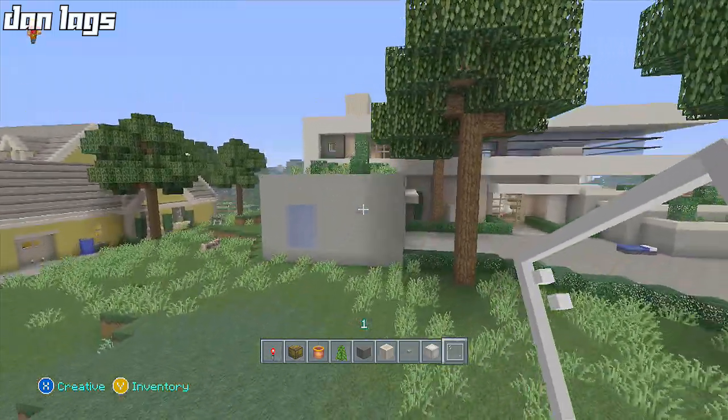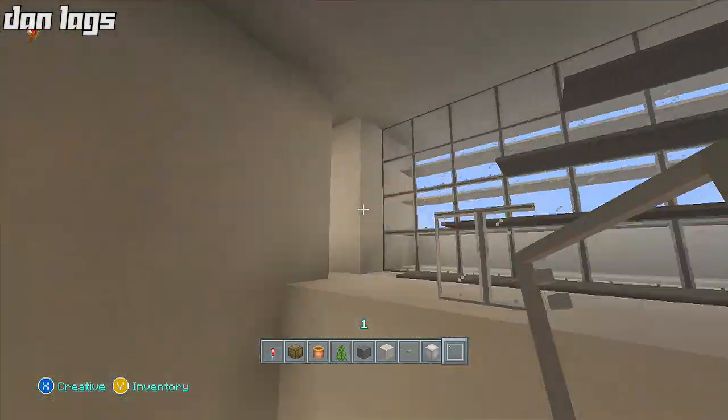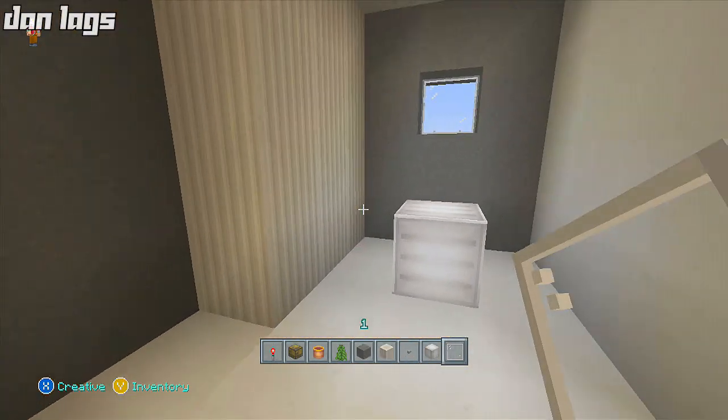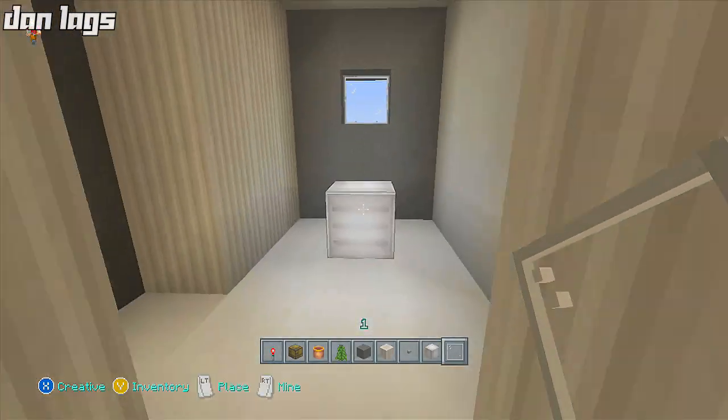Yeah, I mean it's fine. We can add that. Okay, so let's go back up there. So we have this as a room, and I might even extend this out, but this actually could be a pretty good little bathroom. Like put the toilet right there, the sink right there. So that might not be bad.